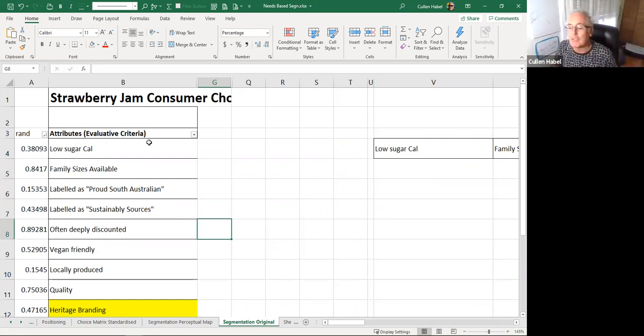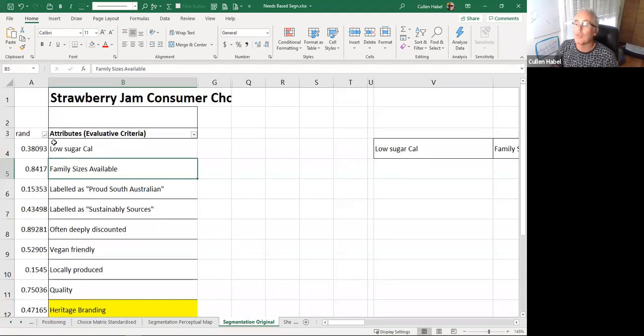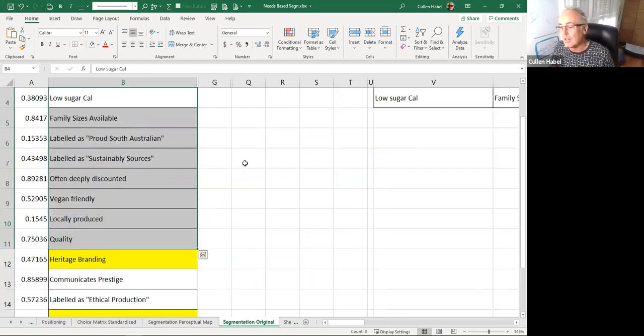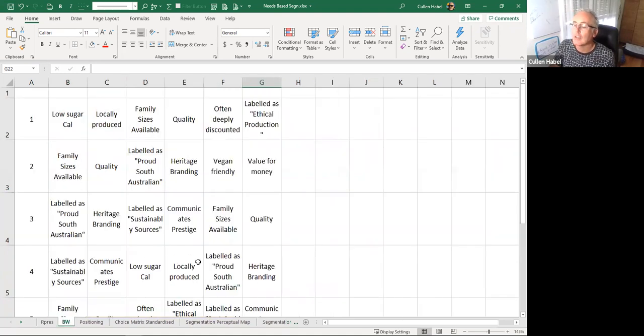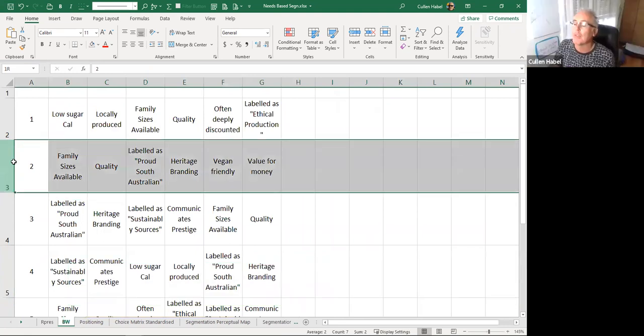So the other way might be to say, please tell me your ranking. Tell me in what order is low sugar and then family sizes, and drag and drop these. But when you get to 12 attributes here, people dragging and dropping don't know what's going on. So the next thing we can do is this thing called best worst scaling. Imagine what we can do if we get people on this first round, okay?